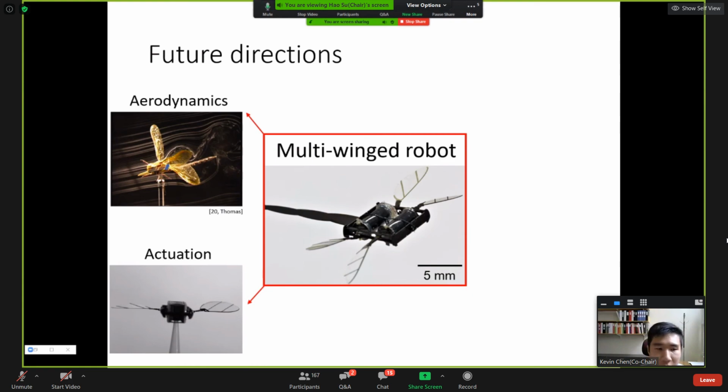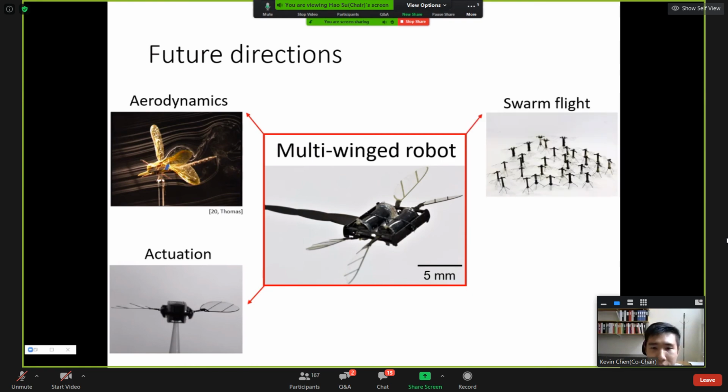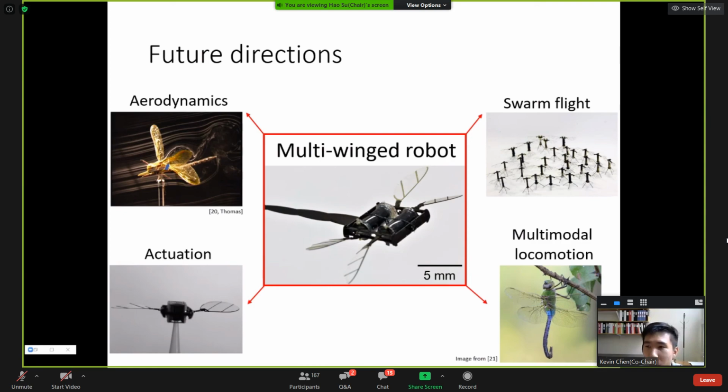And the other thing that we can think about in the future is swarm flight. Now we can make one microrobot very cheaply, and they're very robust. Can we make a lot of them and have them collaboratively demonstrate things that are useful? That's something we are looking into. And I've already shown you that the state-of-the-art rigid microrobot can do multiple things and in multiple environments. We definitely look to extend this type of functionality in soft-powered microrobots. So hopefully our future versions of microrobot can not only fly, but they can also perch on a tree branch.